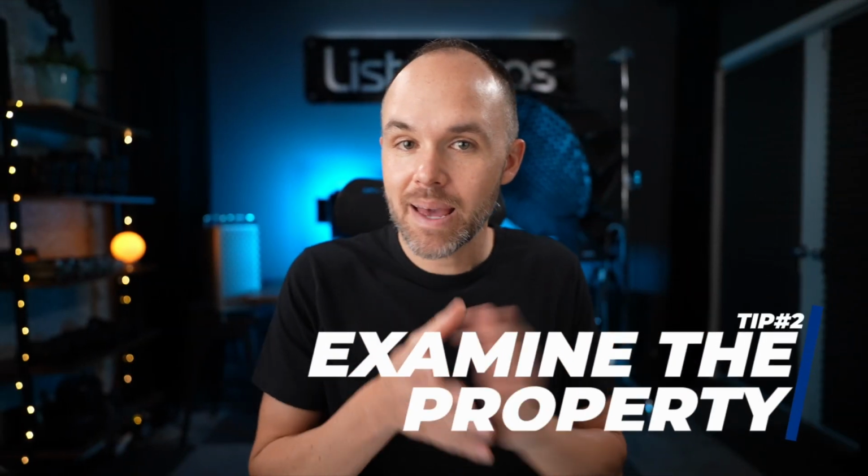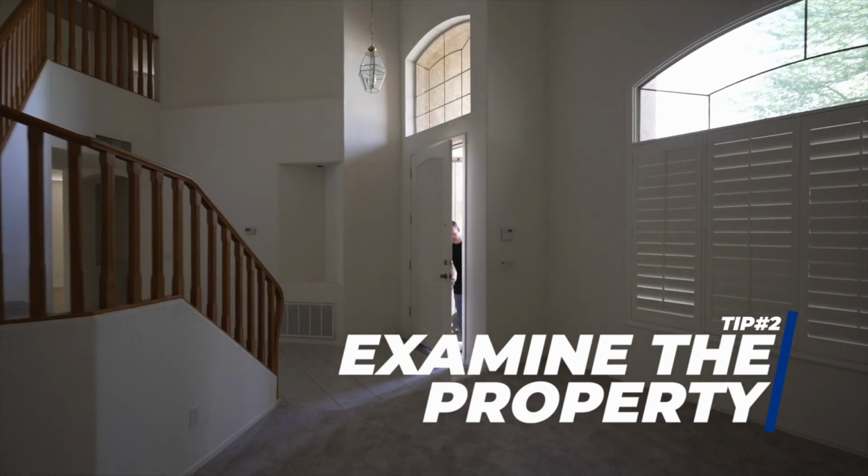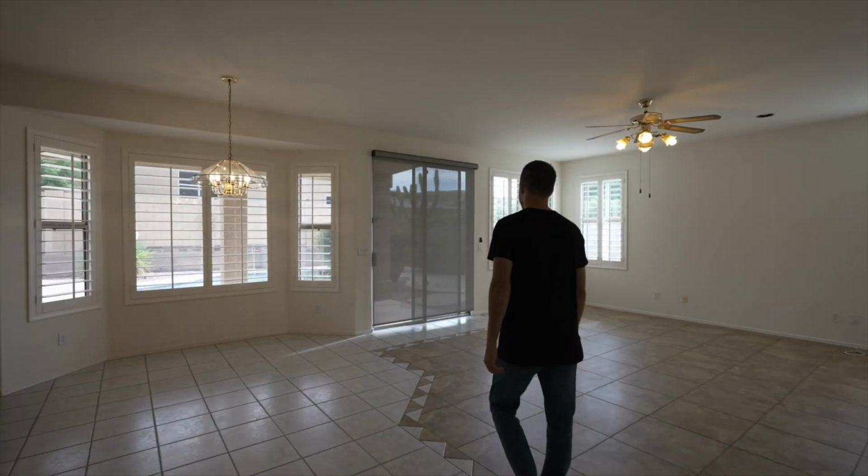Tip number two, examine the property beforehand. It's important to know about the property before you get there, especially if you're doing multiple services. You want to know what you're getting yourself into, as well as get an estimation of how long the services are going to take when you get there. Some properties have unique settings where they might be on 5 or 10 acres where you're going to have to walk around and take different photos, or maybe it's a massive house with huge rooms and it's not going to take you that long even though the property is really, really big. So make sure to take a look at the property and get an idea of how long the shoot's going to take so you can set the correct expectation with your customers.